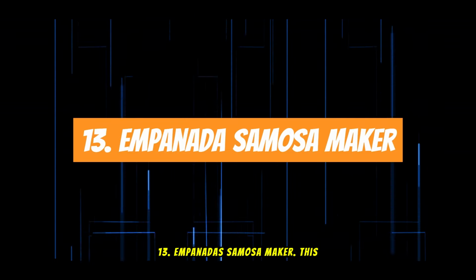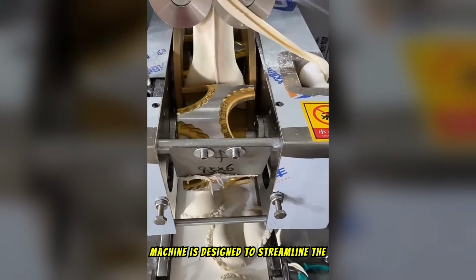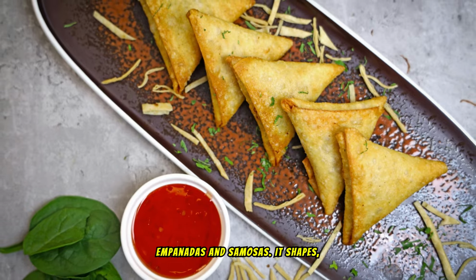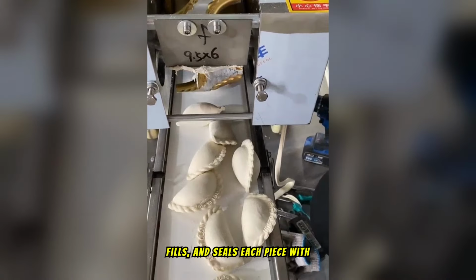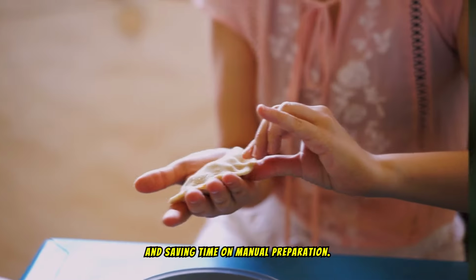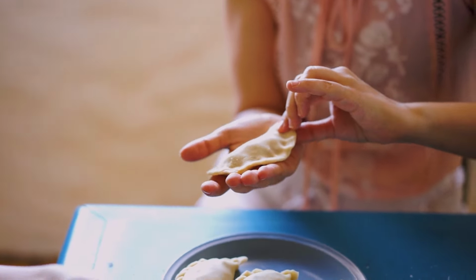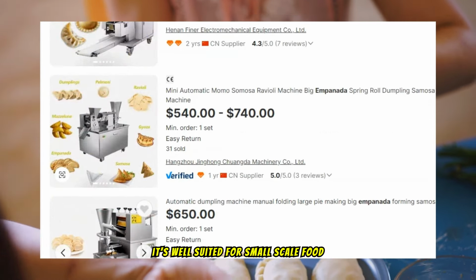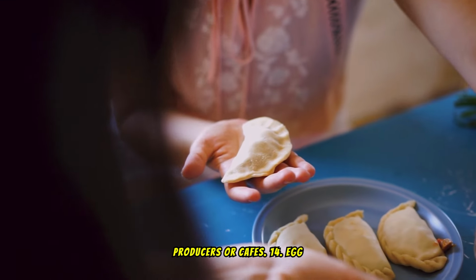13. Empanadas Samosa Maker. This machine is designed to streamline the process of making popular snacks like empanadas and samosas. It shapes, fills, and seals each piece with precision, delivering consistent results and saving time on manual preparation. With a price tag of roughly $500 to $1,000, it's well suited for small-scale food producers or cafes.